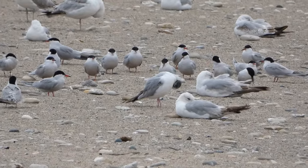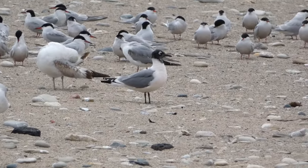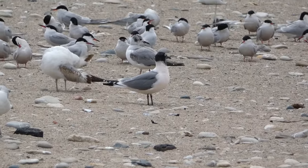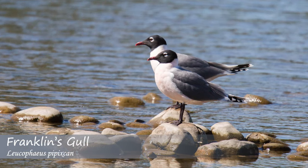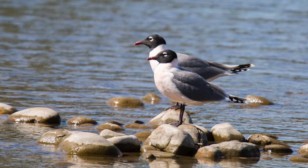Then, off by itself, I noticed a gull with a black head and large white eye crescents. This was one of the species I was there to see, the Franklin's gull. During breeding season, Franklin's gulls have a dark head, white body, and gray wings.